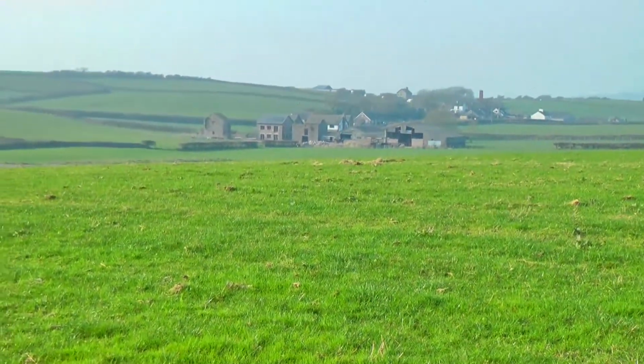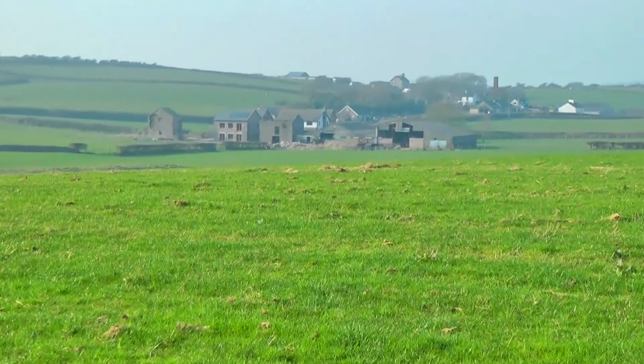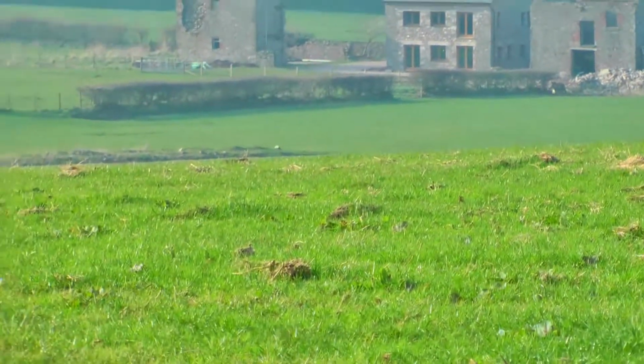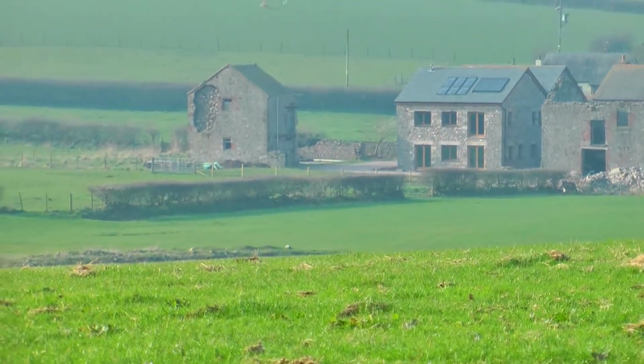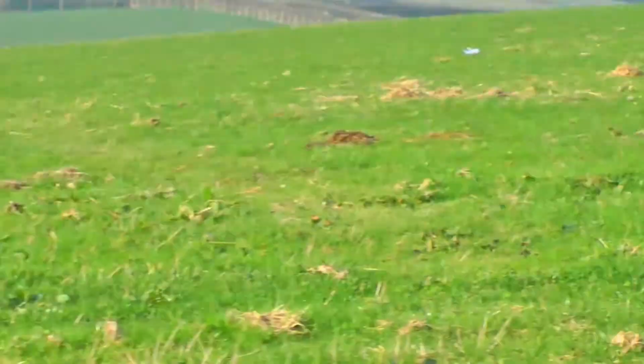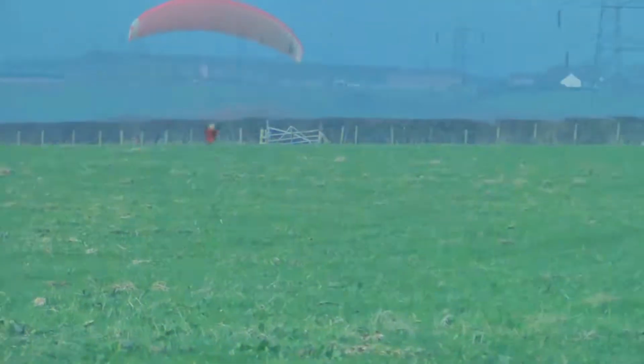Might wander down towards that farm, just over there. Have a wander around that little area down there. If there are going to be any dropsies, they'll be around there, I think. Lovely jubbly. Catch you later, folks. Hopefully there's some more finds.